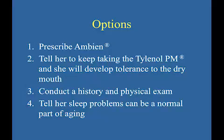So what are our options? How do we respond to MB's sleeping concerns? I've listed 4 potential options that a person might take. Some might prescribe Ambien or Zolpidem, which is a commonly marketed sleeping aid in the United States. It comes in a 5 and 10 milligram size. That would be one option. Option 2 would be to tell her to keep using the Tylenol PM. That dry mouth that she might be having, she'll get tolerance to that, and then she'll be able to continue taking that medication. So some might recommend that.